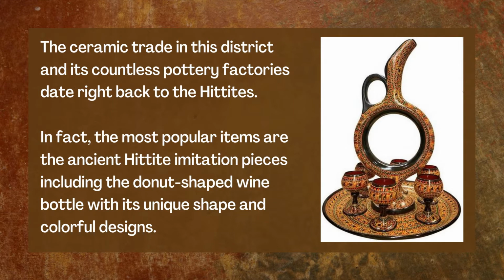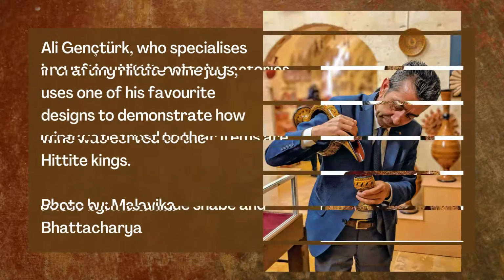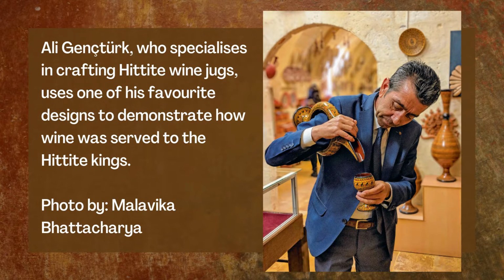The ceramic trade in this district and its countless pottery factories date back to the Hittites. In fact, the most popular items are the ancient Hittite imitation pieces, including the donut-shaped wine bottle with its unique shape and colorful designs. And this is how you use these Hittite wine jugs to serve the Hittite kings.